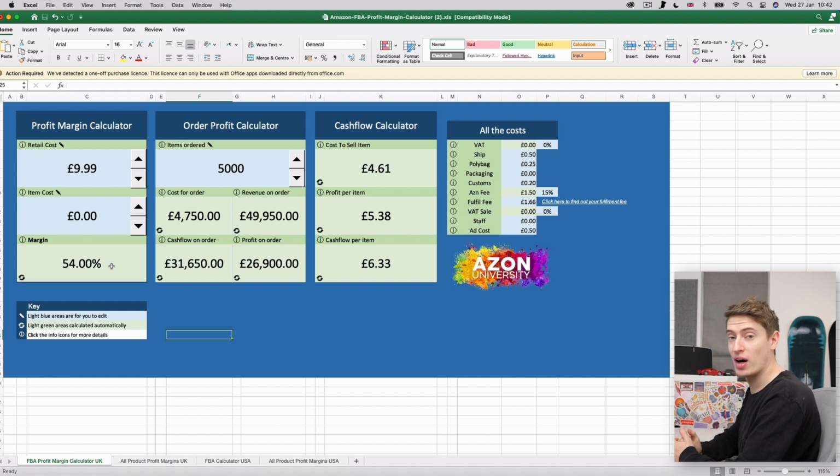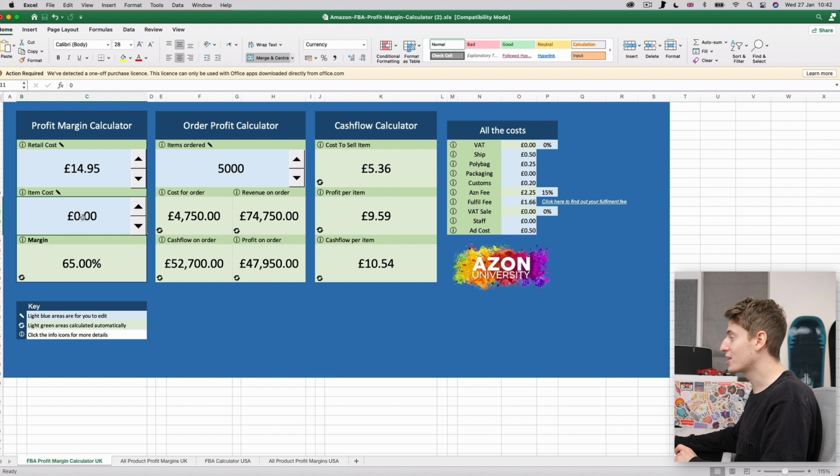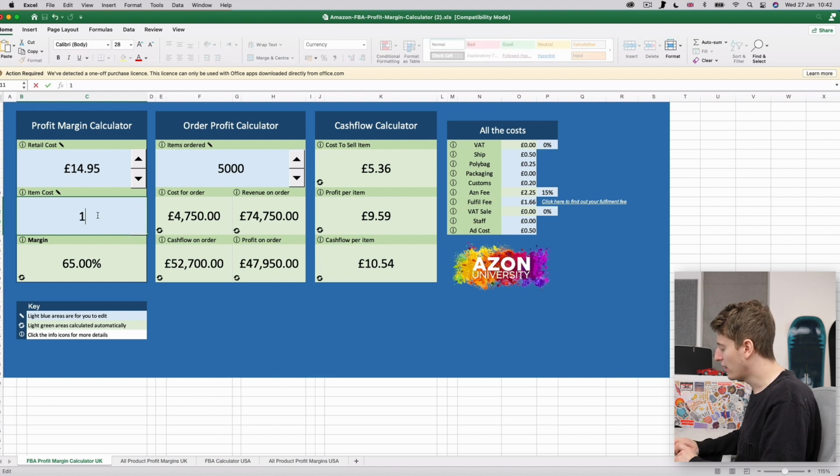So we need to put some numbers in here so I can give you an example of how this works. And to make this a proper real life case study, we're going to use our own product. That way the numbers we know are exactly correct. It retails for around £14.95 in the UK, sometimes more, sometimes less. The item cost is £1.85. This is something you can just find on Alibaba.